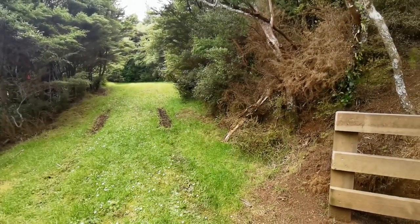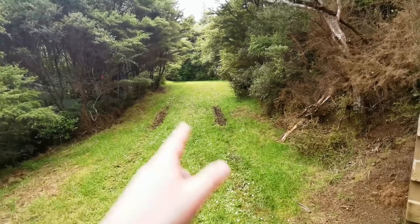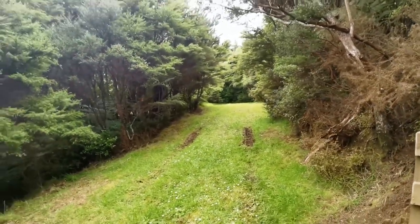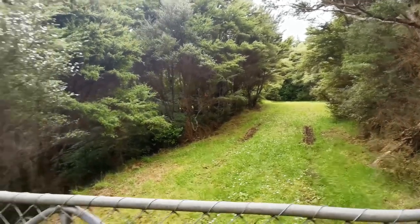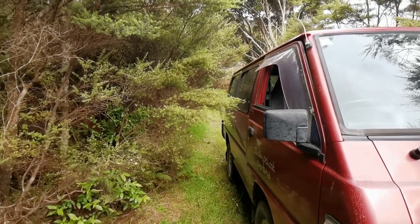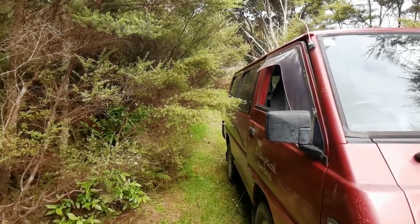But yeah, the tracks have been continuing. So whoever's been using this access track carries on up. Probably DOC. There's signs of pest control lines and stuff along the edge of the track. But cool, that was a neat little adventure. We just turned around and head back out.